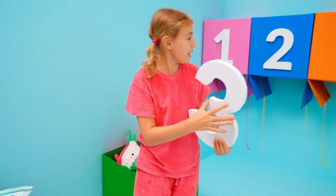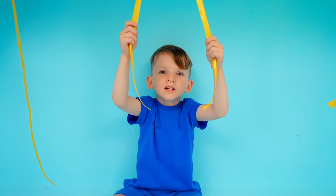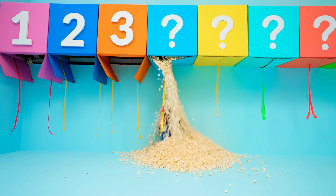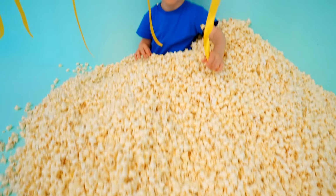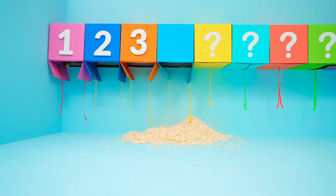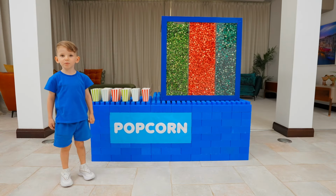Challenge number three. All right, my turn again. Wow, it's popcorn. Wow, it's a popcorn store. Help the visitors get the popcorn.